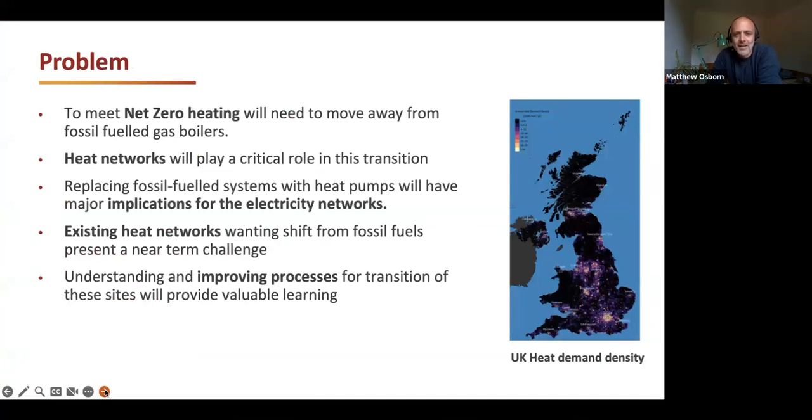Decarbonisation of heat is clearly one of the most important challenges for the energy transition. To move to net zero, most heating and hot water systems in buildings will need to move away from fossil fuels, and replacing fossil fuel systems with heat pumps will have major implications for electricity networks. Heat networks will also play a critical role in the transition, particularly in dense urban areas. The image on the right shows a concentration of areas with the highest heat demand across the UK.